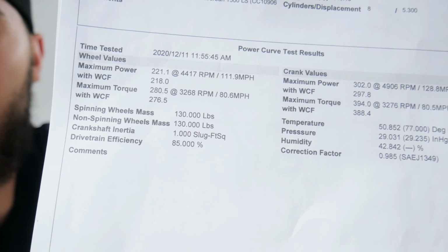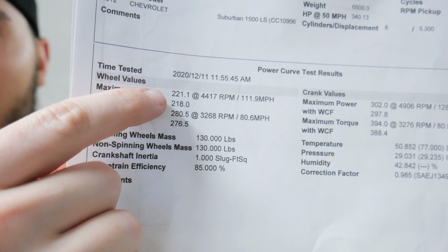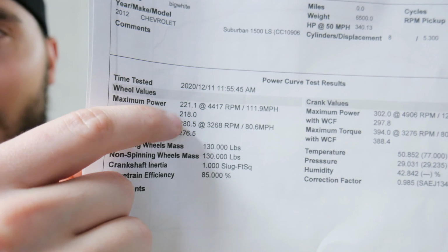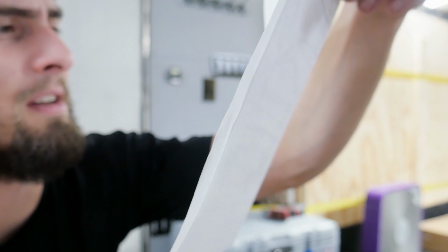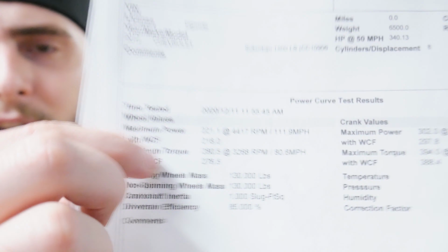But when it comes down to it, we were able to make an official 221 horsepower. You can see right there, we made 221 horsepower. It was obviously a pretty cold day, so accounting for air pressure and everything like that, about 218, with maximum torque of 280. So hey, that's not bad. That's real rear wheel horsepower. That's all usable horsepower, which is good.